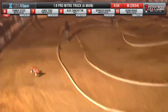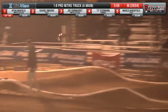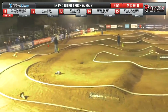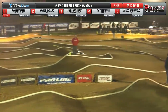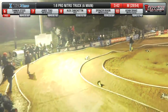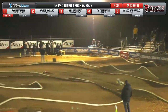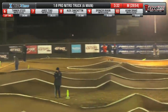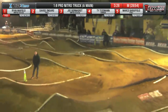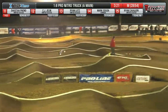But the other notable change is Tessmann has gotten back by Baruffolo. Yes, he has. Tanner Stees up to 6th, Jared Tebo in 7th. And we are back to following Maifield. Maifield got a good line there as he takes that outside. It's the berm. Down the front stretch he goes. 84 laps in the books. They're on a 92-lap pace here in this one. He wanted that fast lap too. Maifield now with the fastest lap at a 28.059, slightly faster than Ongaro's 28.084. There he goes over the triple section, coming back through the center now.